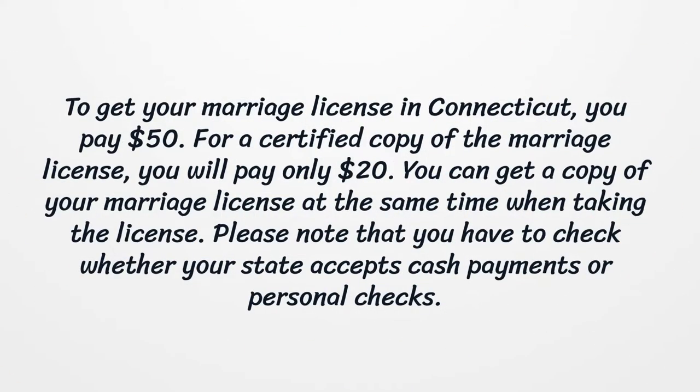To get your marriage license in Connecticut, you pay $50. For a certified copy of the marriage license, you will pay only $20. You can get a copy of your marriage license at the same time when taking the license. Please note that you have to check whether your state accepts cash payments or personal checks.